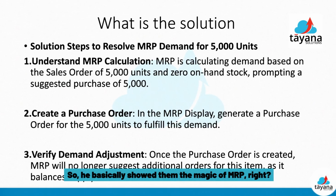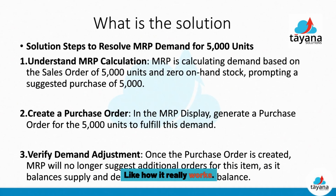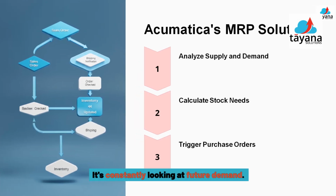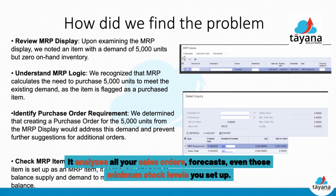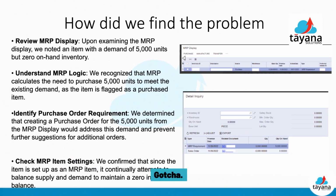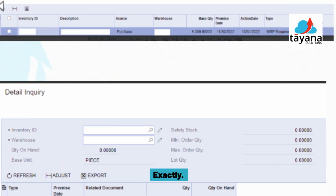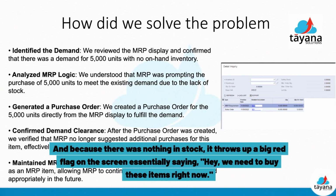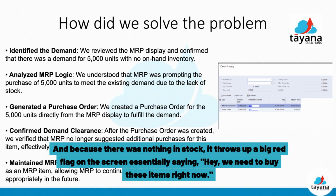So he basically showed them the magic of MRP, like how it really works. It's not just about what you have in stock right now. It's looking ahead. It's constantly looking at future demand. It analyzes all your sales orders, forecasts, even those minimum stock levels you've set up. So it saw this huge order coming in and knew there was a problem. Exactly. And because there was nothing in stock, it throws up a big red flag on the screen, essentially saying, hey, we need to buy these items right now.